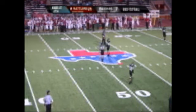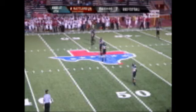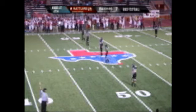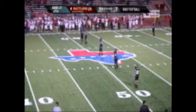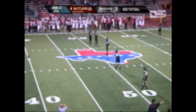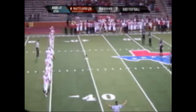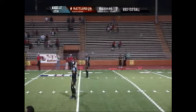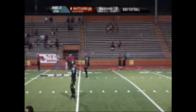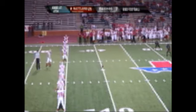Welcome back to the action. I'm Kevin Arnold, bringing you the live play-by-play action. We're coming to you live from Sam's Memorial Stadium in Brownsville, Texas. The visiting Sharyland Rattlers have used their special teams and their defense to get them through this one, along with their field goal kicker nailing 2 field goals.